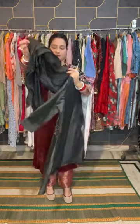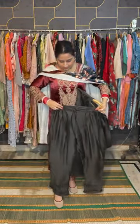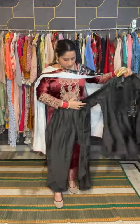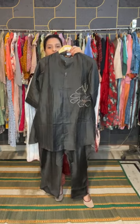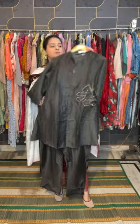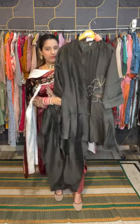This is paired with a beautiful band. So that's the band. Color, you would see, it's so beautiful and so unique. And price is going to be 2495. 38 to 44 sizes are available here.